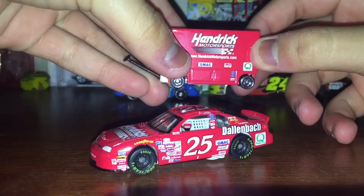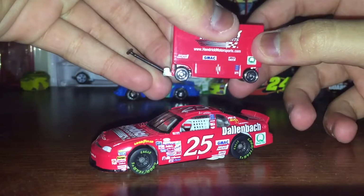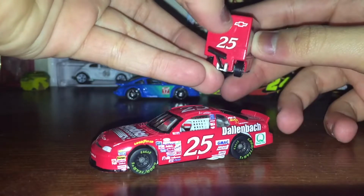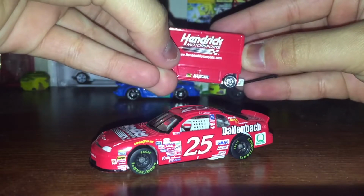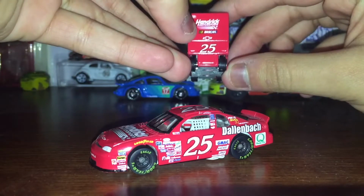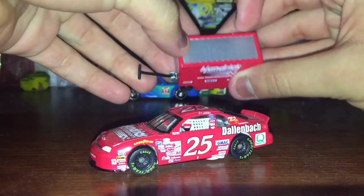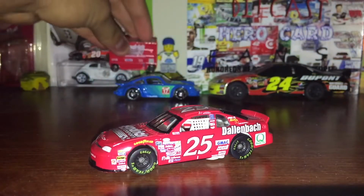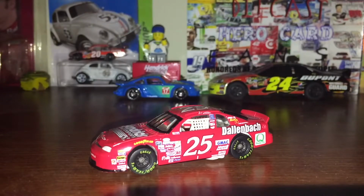Hendrick Motorsports, www.hendrickmotorsports.com, Quaker State, Haas CNC, GMAC, Advanced Auto Parts, Chevy logo, number 25, Chevy Monte Carlo, www.hendrickmotorsports.com, NASCAR logo, Hendrick Motorsports, Chevy logo, 25, DuPont, and here's the up and down. Yep, it's made by Hot Wheels. I just love how they do that. I wish they would make these again.